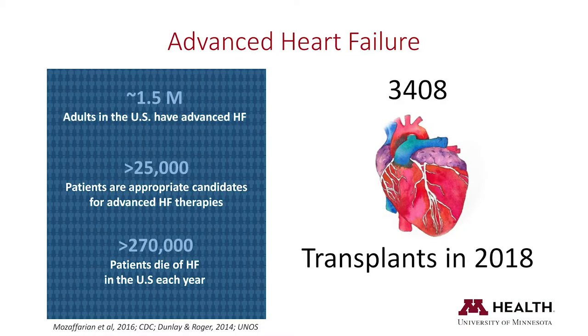So we've heard a lot about the staggering statistics of heart failure today, but let's look at the statistics of advanced heart failure. Roughly 1.5 million adults in the United States have advanced heart failure, of which more than 25,000 are appropriate candidates for advanced therapies. Almost 300,000 patients die of heart failure in the United States each year. And despite a blockbuster year in transplant last year, there were only 3,400 heart transplants in the United States.